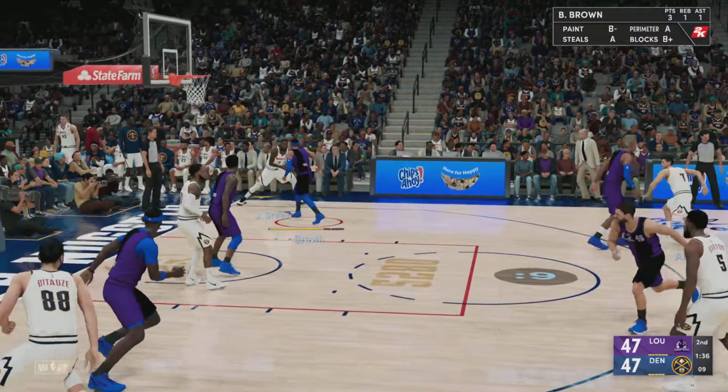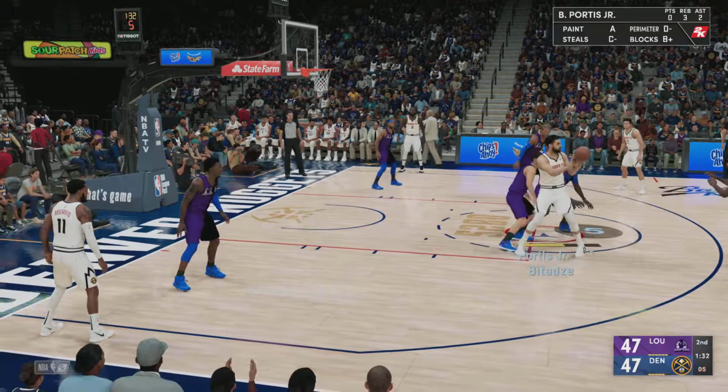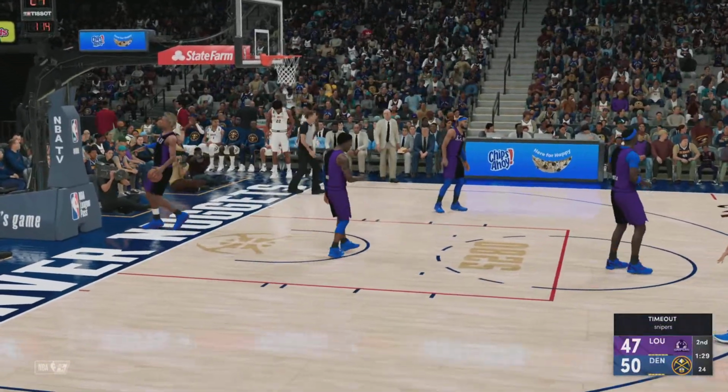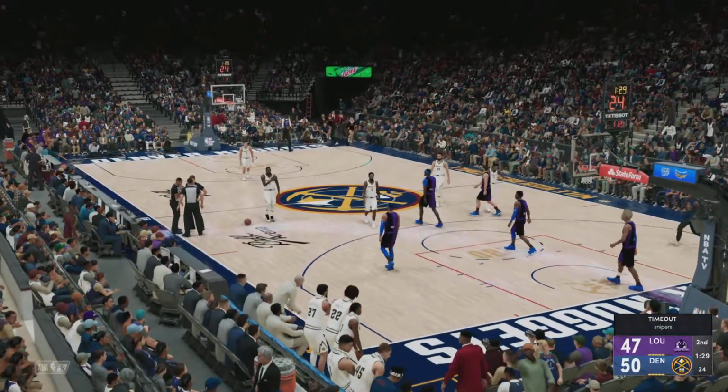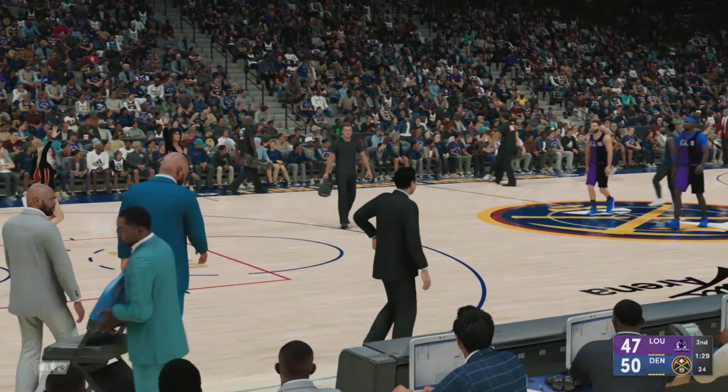On the wing, Green. High post, Patadze. Portis on it. He drops it from range. Harden's got 10 points in the game. Their intensity has only picked up this quarter, even while holding the lead.